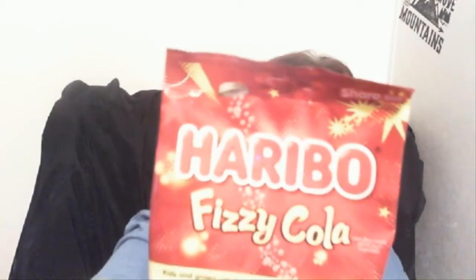Haribo's Fizzy Cola. It's like the cola, but it's fizzy. It says sour and tangy, so I wanted to try that. And then they have the vanilla and cream water. I wanted to try it.